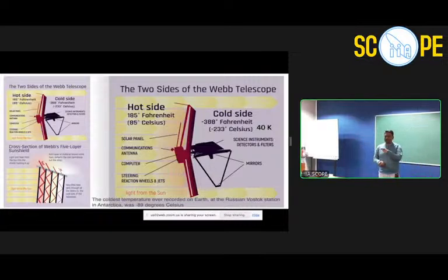Okay. So to put the temperature in perspective, the temperature in Antarctica is minus 89 degrees. So that gives you an idea about the temperature we are talking about, minus 233. Now, what are the shields made of? These shields are made of Kapton membranes, which are as thin as a human hair. This is coated with aluminium basically to increase the reflectivity. So even if it absorbs, you make one more coated layer so that it reflects away all the radiation. And the purple color that you see here is the doped silicon coating.